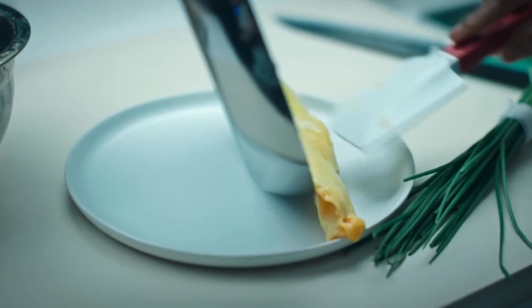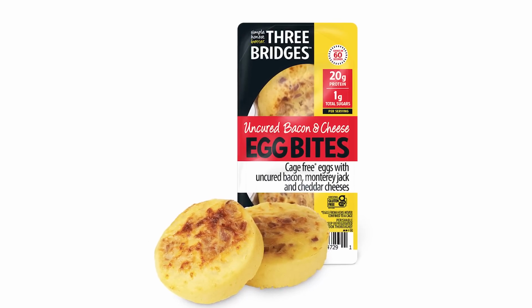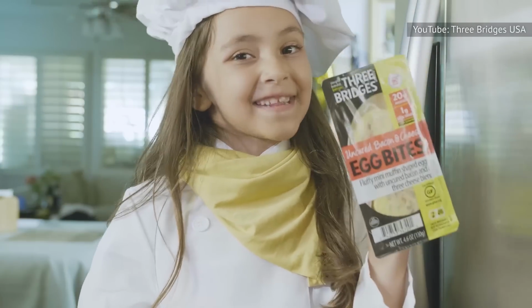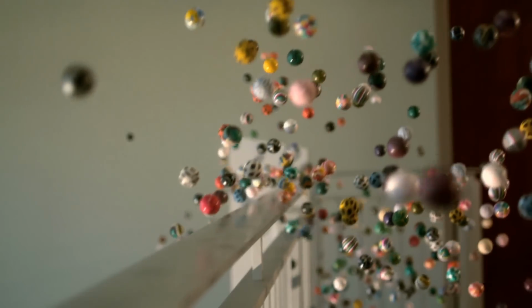If you don't feel like breaking out the skillet and whipping them up yourself, you can buy the 3 Bridges Egg White Bites at Costco. These are little morsels of egg white filled with breakfast ingredients. Are they convenient? Yes, but are they worth your money? Absolutely not. The biggest problem is the texture, which is like tossing little rubber balls into your mouth.